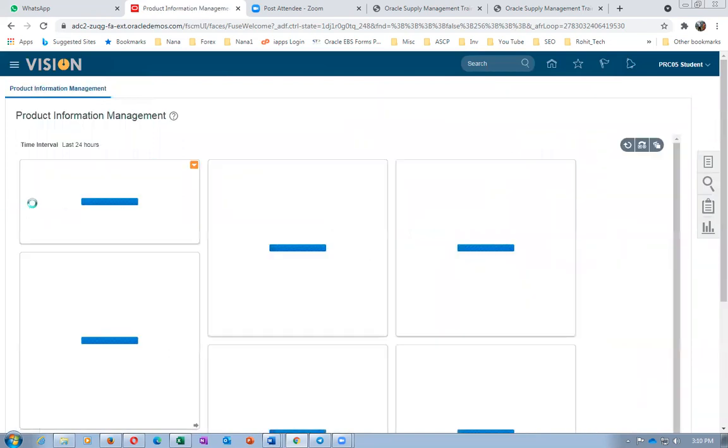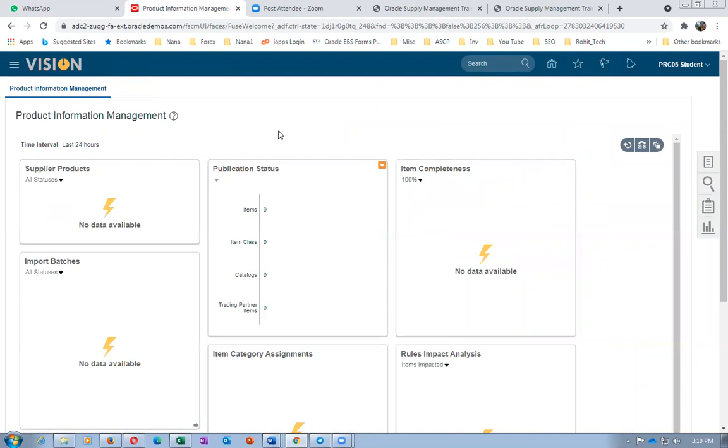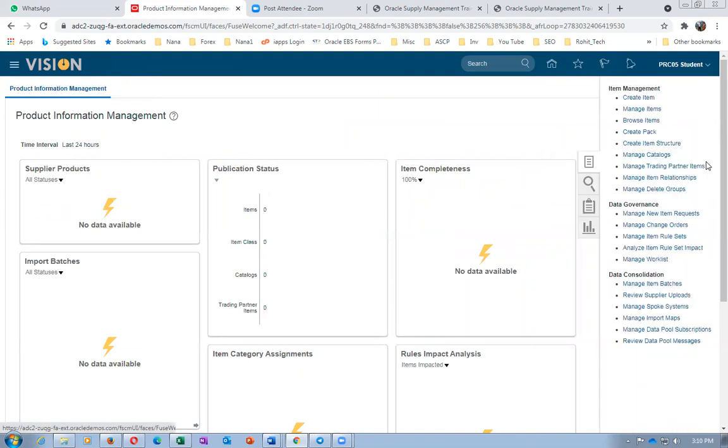Now let me query my item. And then I will now do the bill for the child. So I go there, click on it, go to the browser items, and then I'm going to query my item.